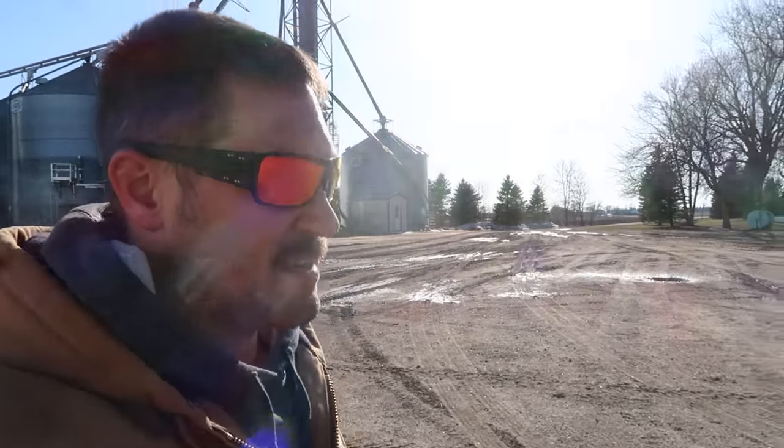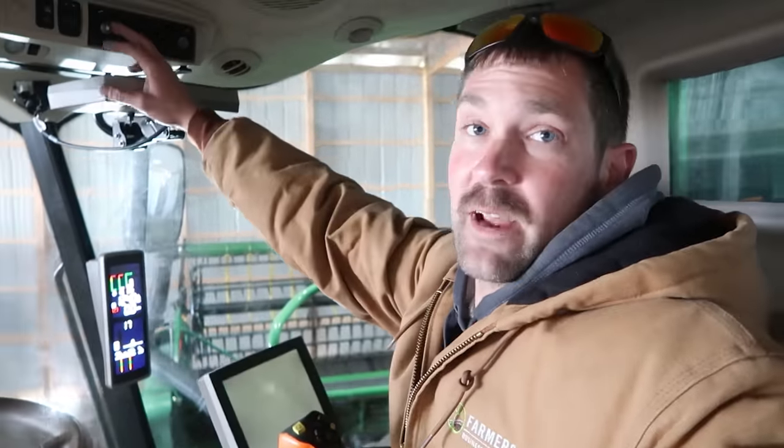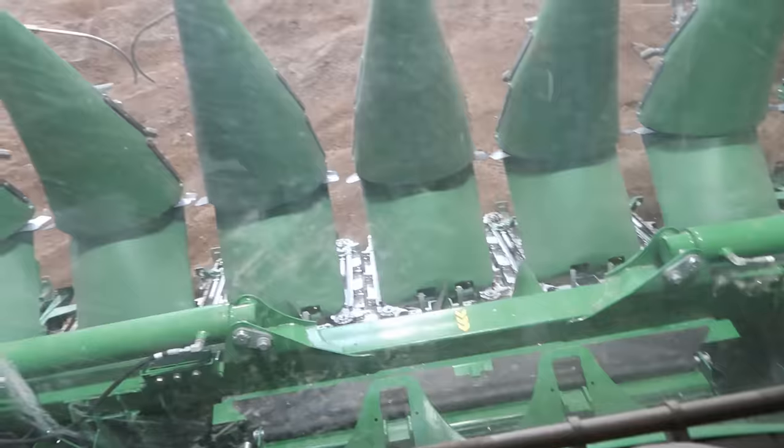Next big green machine, we will see if she will start. All right, here we go. Even though this is the newest with the most electronics, I think it's gonna start. That's a good sign. Metallica on the radio is a good sign. But I can't play it for you due to copyright laws. It's running.